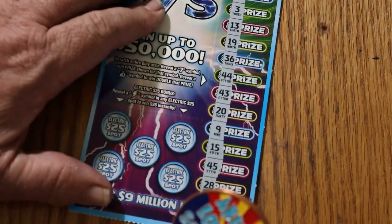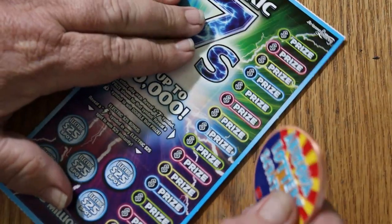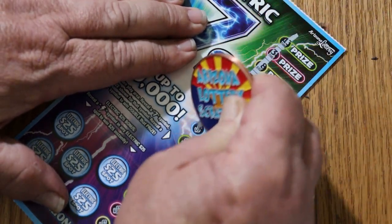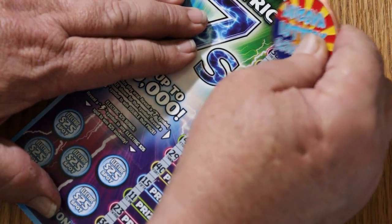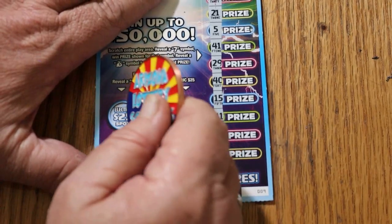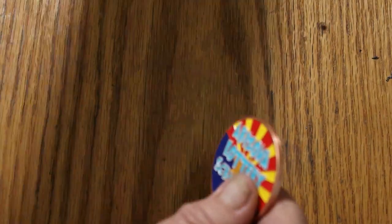All right, nothing there. Nothing, nothing, nothing, nothing, nothing. Ticket 9. And where are we at? Okay. Still haven't seen a money bag yet on this. And we got nothing here. Alright, back over to this. Nope, nope, nope, nope, and no. Ticket 10.